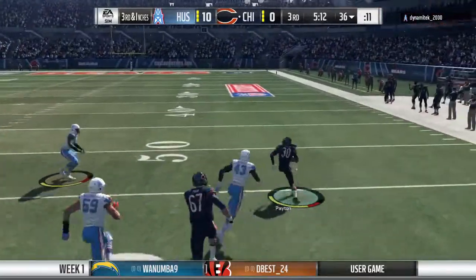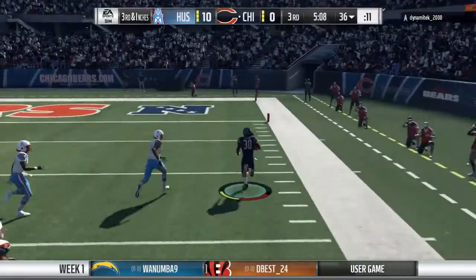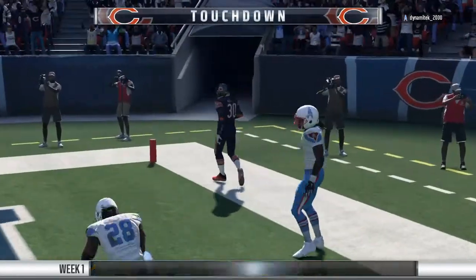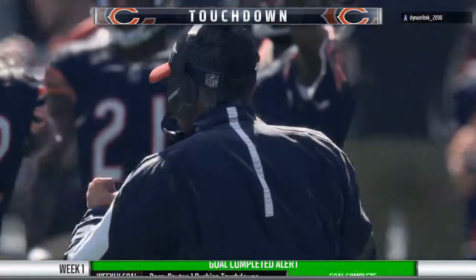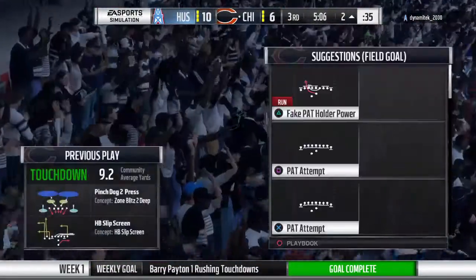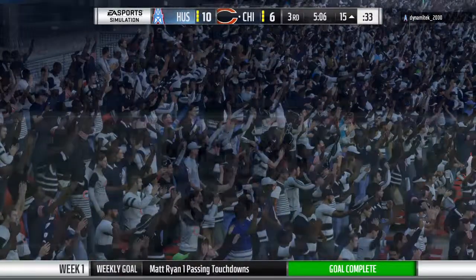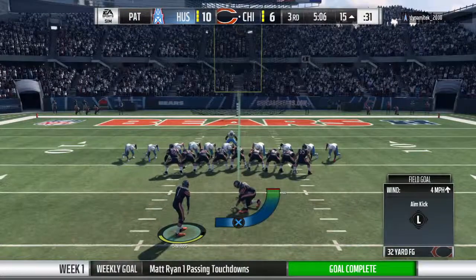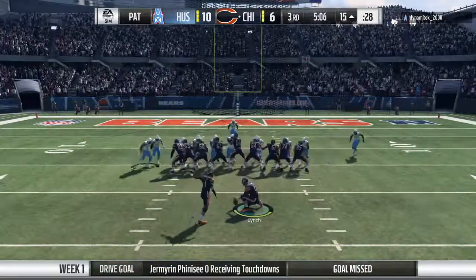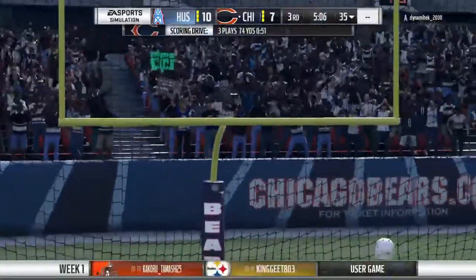Now it's Ryan. Out to the flat. That's complete to his running back. And now off to the races. Down the right side. Touchdown, Chicago. A great effort there. 64 yards. And the Bears draw a bit closer. Cairo Santos on to try the extra point. And they're back within a field goal. It's 10-7 now.